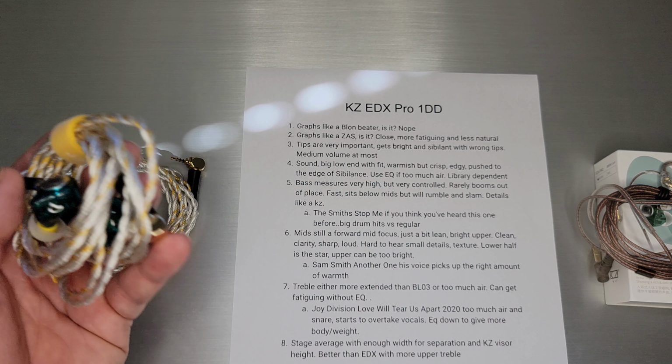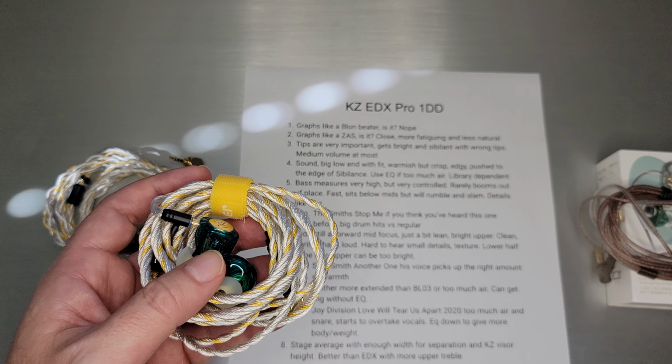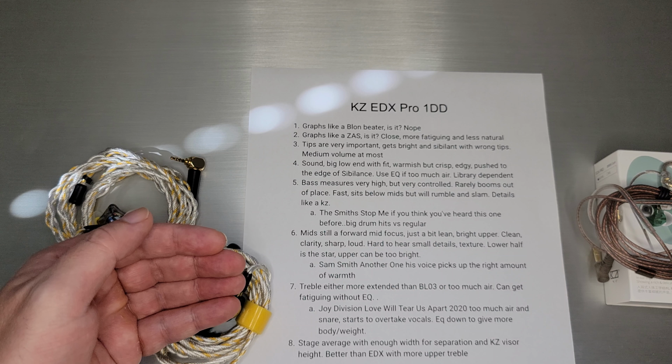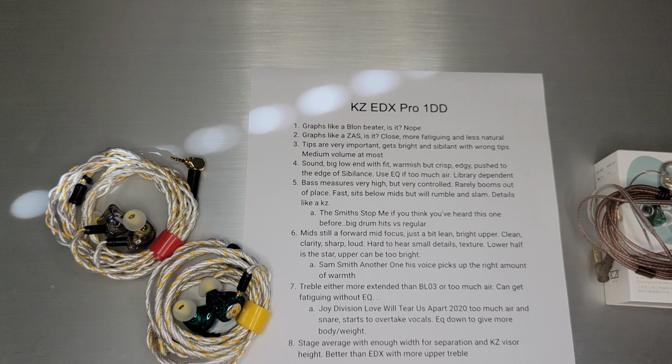So the Smiths, stop me if you think you've heard this one before. Those drums right in the beginning, really big and deep, and just as they should be. But then when you hear the regular drums in the rest of the track, it definitely sits below the mids, and it's not crushing the mids in any way. It's very controlled is how I would say it.